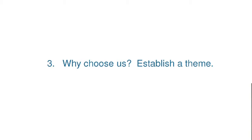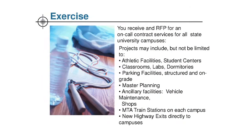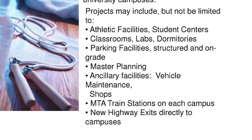Okay? So we're going to do a little exercise right now. And the exercise is this. You get this RFP, or you read about it, for on-call contracts for all the state university campuses. And I have written this purposely to be as broad as could be so that there wouldn't be a company in this room whose firm wouldn't qualify for some aspect of this, okay? So projects may include but not be limited to athletic facilities, student centers, classrooms, labs, dorms, parking, master planning, vehicle maintenance shops, MTA train stations to each campus, new highway exits on the campuses, okay?